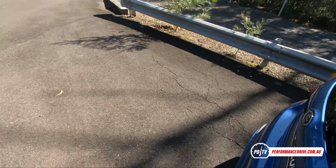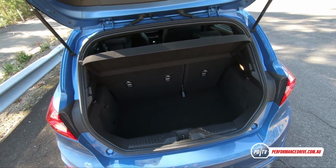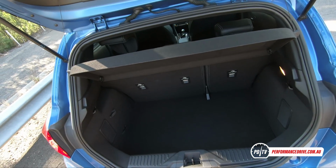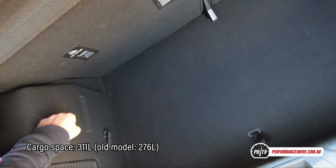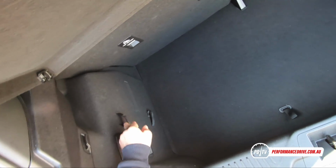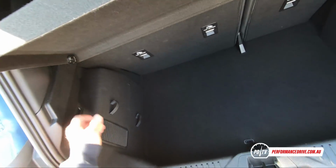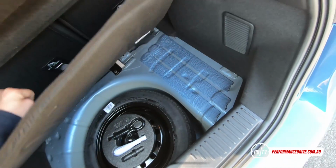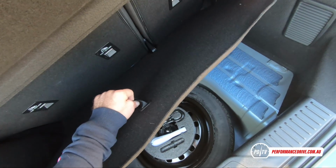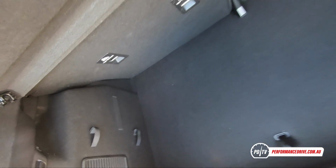Check out the boot. I'll flash up the exact volume of the boot compared with the old model, but I think it's about the same. I could be wrong, but it's still very practical. Got these little holders there. I don't know what that's for, maybe an umbrella or whatever. Actually, it wouldn't be an umbrella, but space saver spare wheel under the floor, and another little strap there to hold things in.